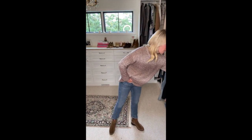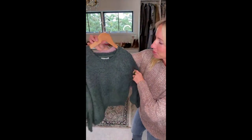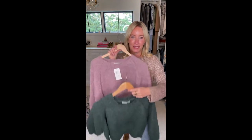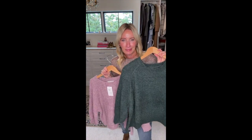One of my new favorites, I'm actually wearing it on Saturday in my stories, is this yummy kind of chenille sweater from Allison Joy. So beautiful. So I want to get the name of this, guys. This is the Parker. It comes in two colors. This amazing green and this luscious lilac. I should have called this like gravitating green or luscious lilac. This is why I don't make up names for OPI nail polish, right?